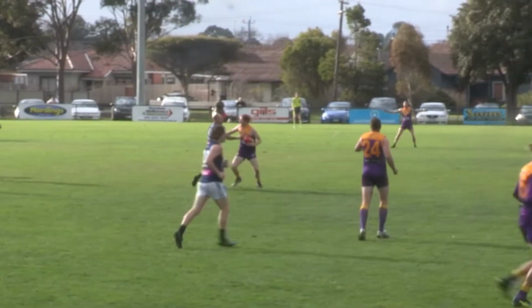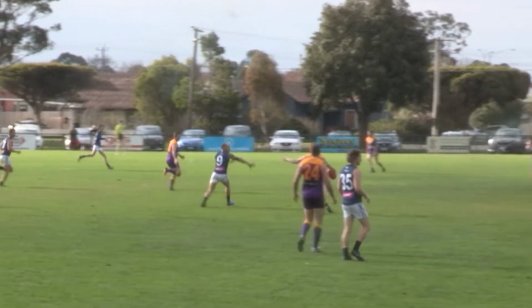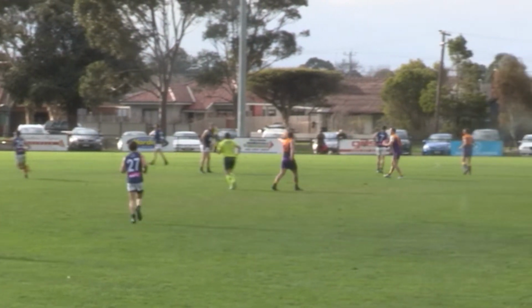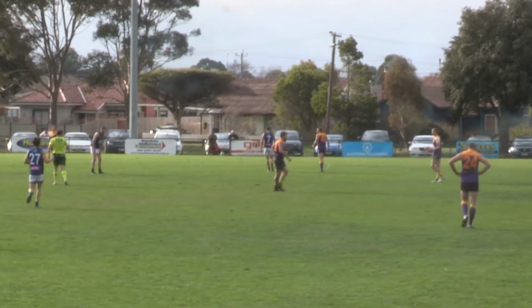Handball away to Brooks. Off a step. Half back inside. But he's turned the ball over. And the mark has been taken there by Darcy Kelly. He goes back towards Davis at centre half forward. He takes the mark in front of Meeson.